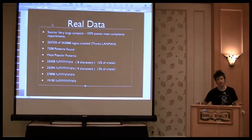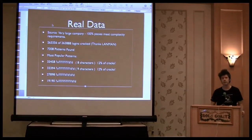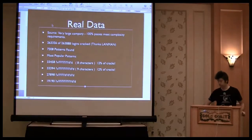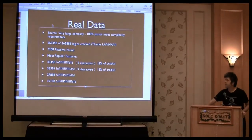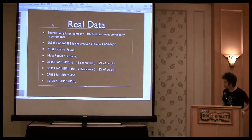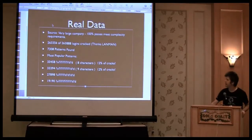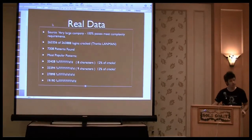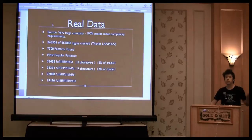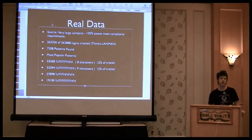Thanks, Landman, it was really good research. So it's 263,000 users, not hashes. We found 7,300 patterns. Start thinking about the most popular patterns. There's the 8-character pattern: just a word, uppercase at the very beginning, with 2 digits at the end. 12% of their hashes meet that one pattern. How long does that one pattern take to crack?